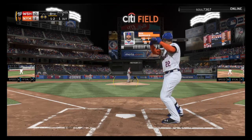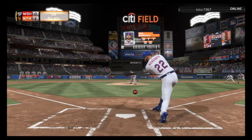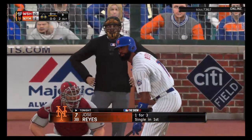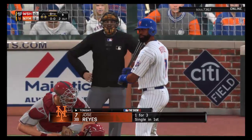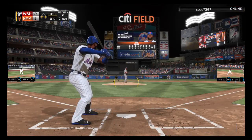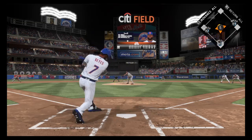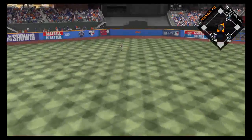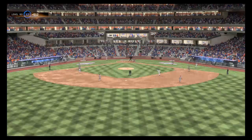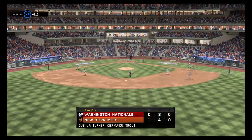Now you can't look for a specific pitch. You just got to protect the plate. And he'll try to hold back, but he won't be able to as that's ruled a swing, and there are 2 away now. Jose Reyes steps in for a big at-bat in this one. 2 on, 2 away here in the 8th. Lifted in the air to center field. Turner is going to have room out there as he puts this away to retire the side.